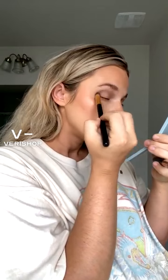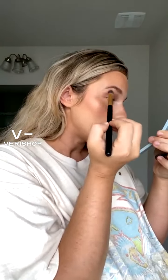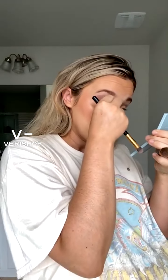But I just kind of go in the crease like this. Again, it just kind of makes the eyes look a little bigger, just opens them up a little bit. And I just kind of blend them out until I feel like they are blended enough. So you can see I like it all up in the crease like that. And then I do drag it down my eyelids too.